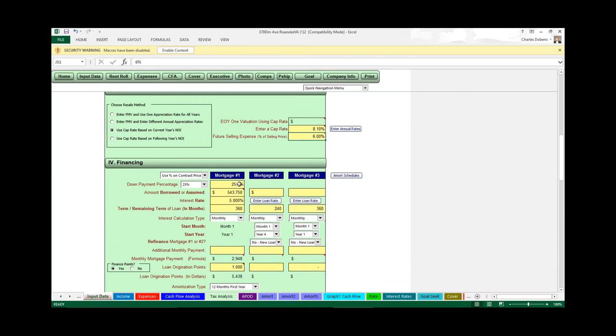All right, 25% down, 5% interest, 30-year amortization. It's probably going to be more like a 25-year amortization, so let's put a 30 in there.